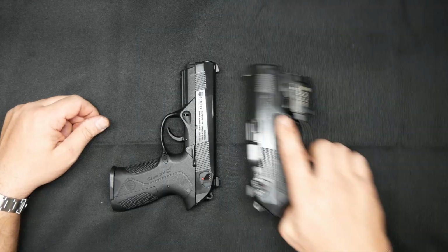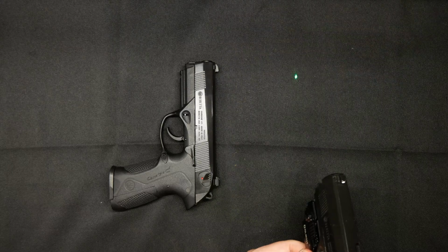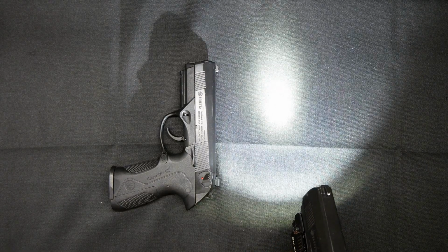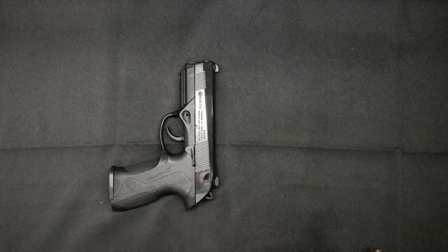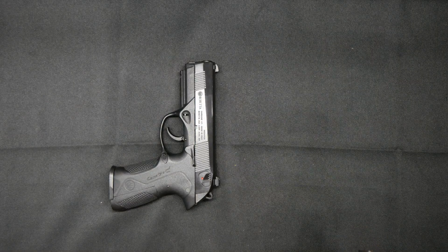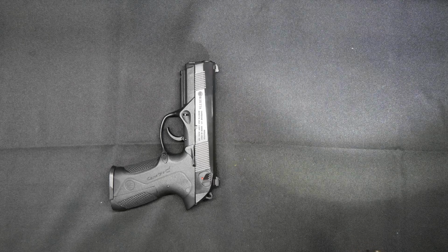You do need a light. This guy does have the O-light, just like a laser light combo. You can make it brighter and weaker. Very, very cool.